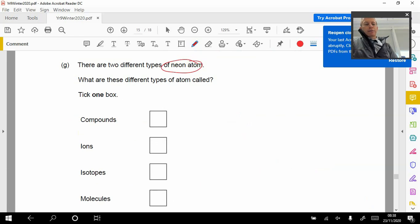There's 2 different types of neon atom. What are these different types of atom called? Okay, that's a little bit tougher. Compounds, let's go through it bit by bit. That's when you have 2 different things and you join them together, 2 different elements, you join them together. Ions, well, I've come across ions.